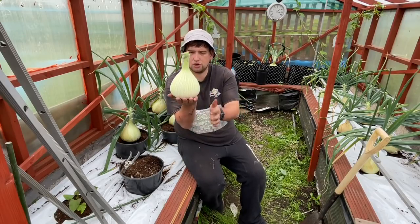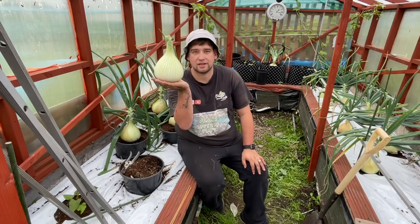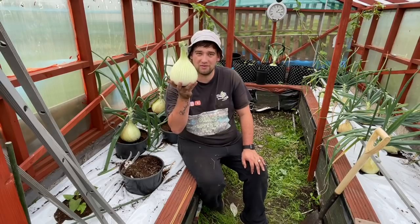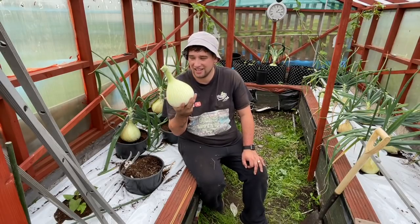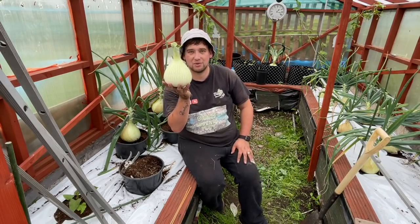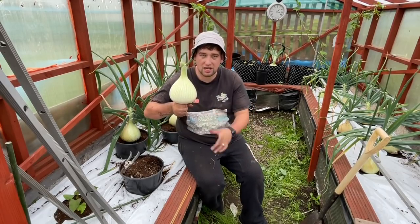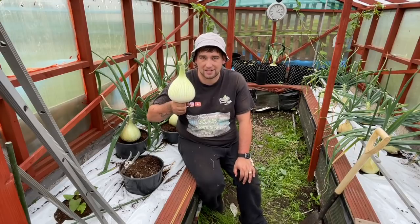So there we go. I'll give that a wash. It's a nice big onion, that, isn't it? Most people would be absolutely over the moon if they just grew one of them in the garden. That is still too small for me. I like to have them 20 to 21 inches. With giant onions, you can grow them to 20 inches around in a 10-litre pot.